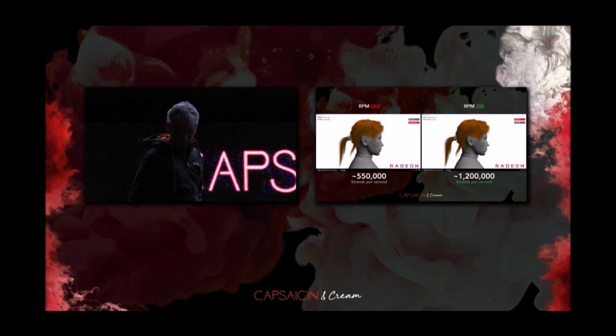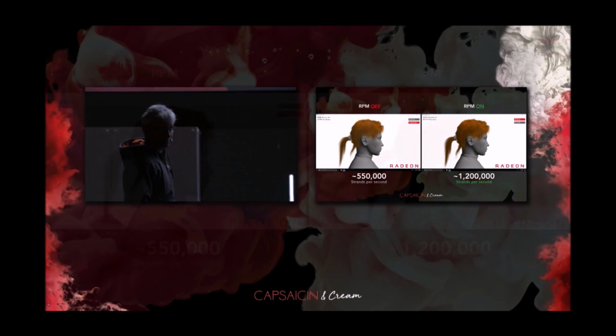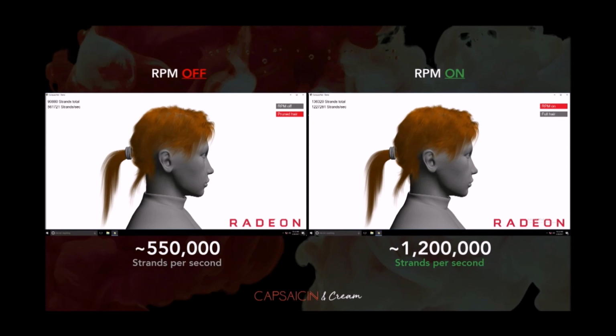So here we have our TressFX hair demo leveraging Rapid Packed Math. What you're seeing on your right is with the shaders leveraging Rapid Packed Math. They're running at double the speed, all the instructions that can leverage the FP16 format. And what it does is that you can have almost double the number of hair strands for the same performance.